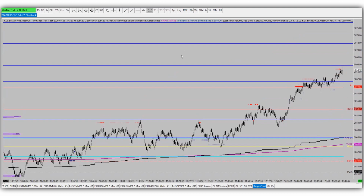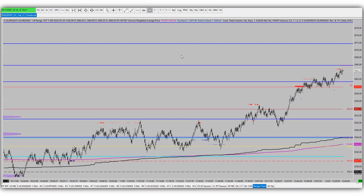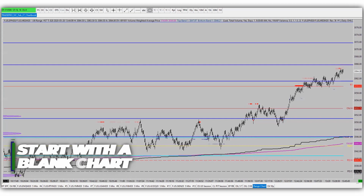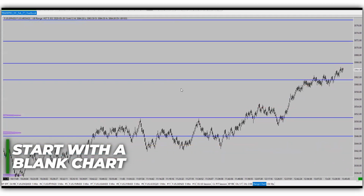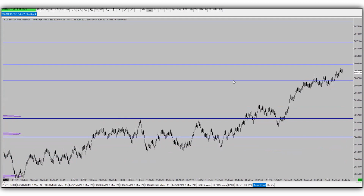Now, the second aspect of this, learning how to start trading for day traders, trading the futures market. What I want you guys to do is completely forget about indicators, whatever it is, all that. I want traders to start with a blank chart, and this is what we call naked trading. So I just want all traders to start with a blank chart, nothing on it, no indicators, just draw your levels, draw your zones, and start from there.